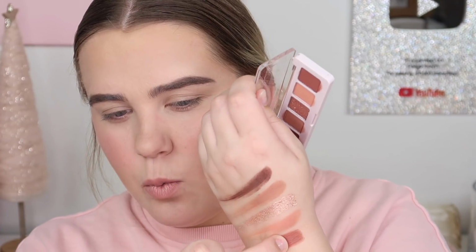This feels like a wet shadow, like a cream shadow, very smooth. Let's see, it doesn't say what the formula is, but they all felt like powders except for this last one. Definitely feels like a cream shadow. Feels very soft, very blendable, and has that creamy texture to it, kind of like a cream to powder, similar to the blush, I would say, but even a little bit creamier than the blush feels.